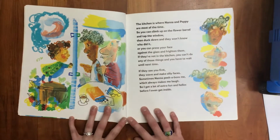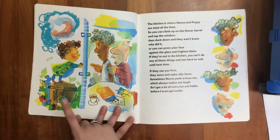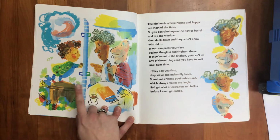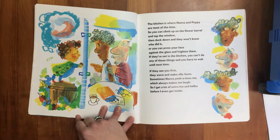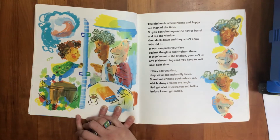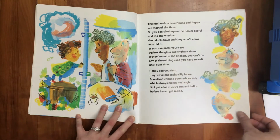The kitchen is where Nana and Poppy are most of the time, so you can climb up on the flour barrel and tap the window, then duck down and they won't know who did it. Or you can press your face against the glass and frighten them. If they're not in the kitchen, you can't do any of those things and you have to wait until next time. If they see you first, they wave and make silly faces. Sometimes Nana peekaboos me, which always makes me laugh, so I get a lot of extra fun and hellos before I even get inside.